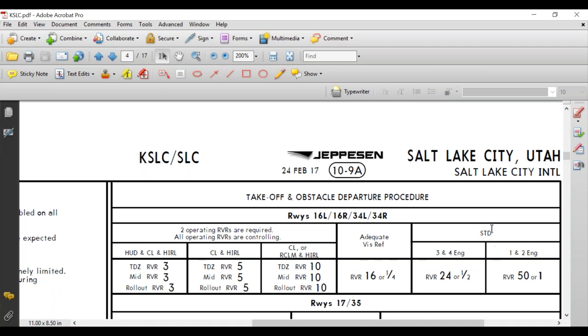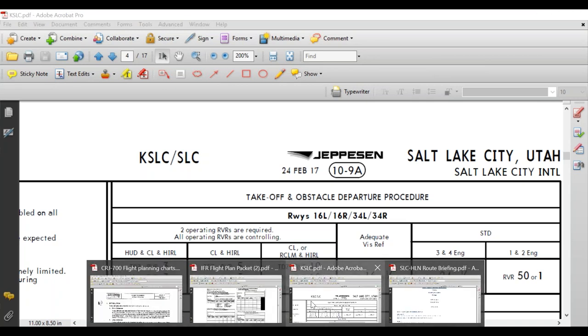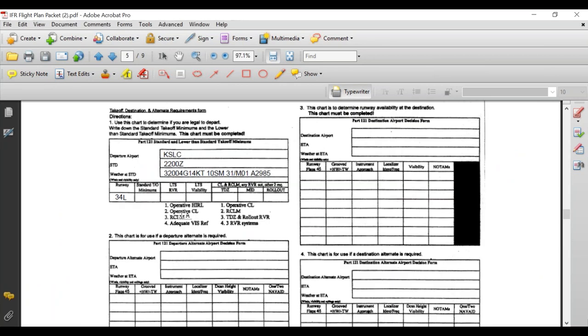So if we're looking for our standard takeoff minimums, we go to standard, and then we are a 1 and 2 engine plane. So we are going to be RVR 5,000 or 1 mile. So we'll go back to this. And I just put 1 statute mile because I can't fit it all in there. The next one is the less than standard.